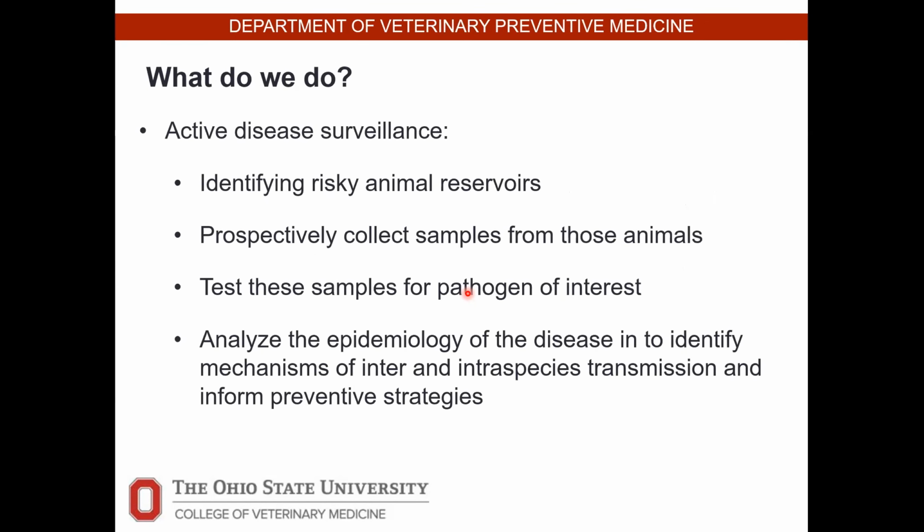And a big part of what allows us to do that is active disease surveillance. What's involved in this is identifying animal reservoirs for diseases, particularly those that present a high risk. If you're thinking about it from a public health perspective, you want to look at animal reservoirs that can either transmit directly to people or host a viral diversity that can eventually spill over to people, or that just have a lot of the disease in general.